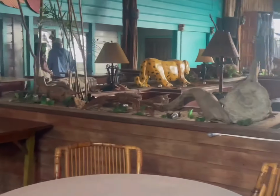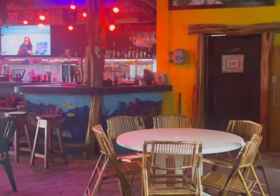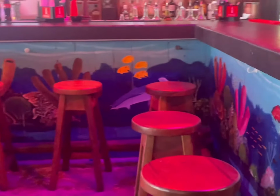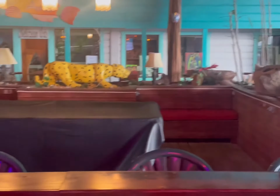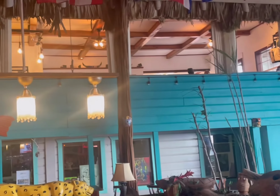Beautiful palapa ceilings. I don't want to swing it upside down, but we'll catch the opposite side of this. Some nice Belizean wood art. We got an amazing looking bar. A little underwater themes here. Of course, a beautiful view. Amazing pool table for nighttime and to play some pool. Nice little jaguar there. Looks like they got a little bit of an upstairs eatery.